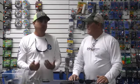We fished a tournament this weekend, the Anglers for the Cure, and we had to leave certain areas that we were fishing because we could not keep a bait in the water for more than 2 minutes. There was one spot in particular we caught 6 fish in 10 minutes, and they were all 8 to 10 pounds, 12 pounds at the most.